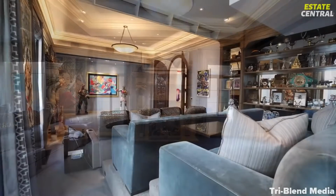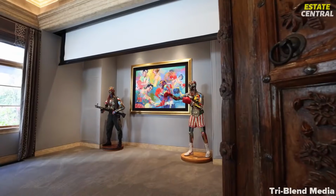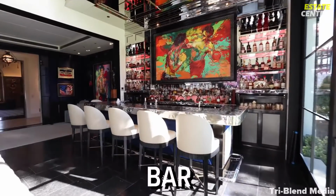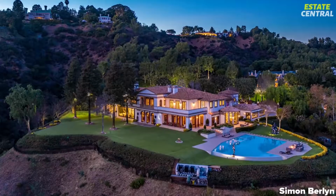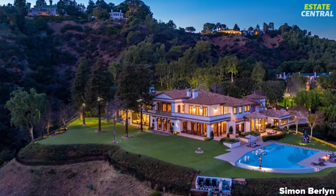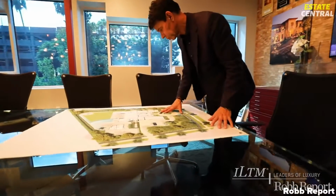Accommodations for entertainment have also been well made, with a large movie screen in the family room and a private bar with all kinds of drinks. As for any guests who are to arrive and stay at this heavenly abode, there is a guest house designed by Richard Landry, also known as the King of the Mega Mansion.